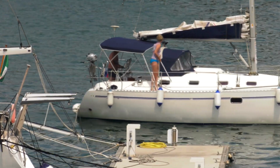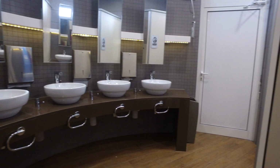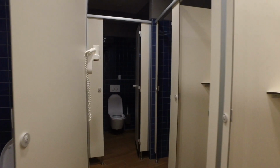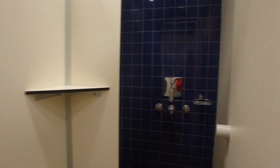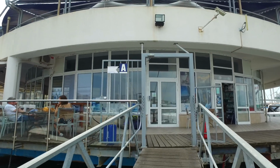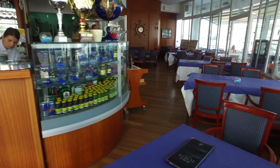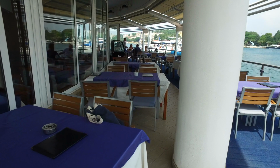Guests have numerous amenities at hand, such as sanitary facilities, parking, laundry service, and all the standard accompanying content of superior service. At the marina, there is a restaurant overlooking the very center of the city and the arena, so this truly is a perfect spot to enjoy a morning coffee.